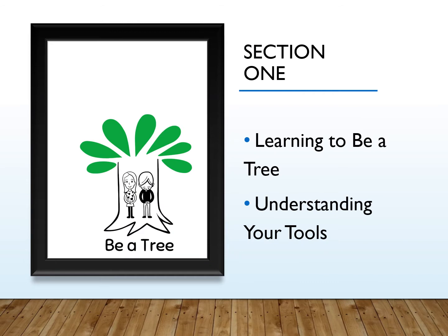So in Session 1, we're going to learn how to be a tree, and we're going to teach you how to understand what fabulous tools you have to stay safe around dogs.